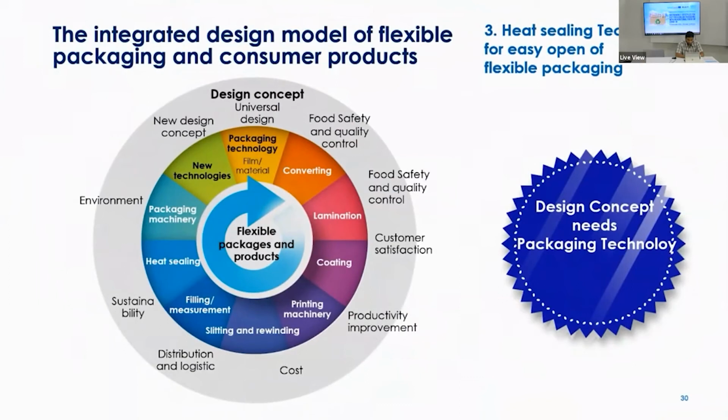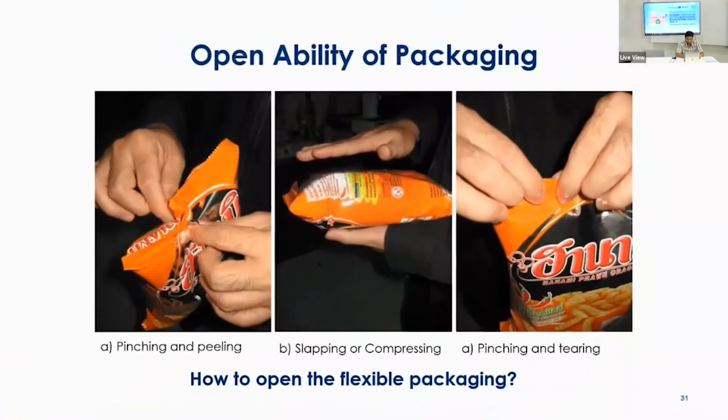The topic number 3 is the heat sealing technology for easy open of the flexible packaging. If we talk about the design concepts such as universal design, food safety, customer satisfaction, productivity and improvement, cost, distribution, and logistics, we need to consider the packaging technology also, such as film material, converting, laminating, coating, printing material, slitting, sealing, packaging machinery also, until the product is finished and ready for the market. So design concept needs packaging technology.